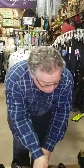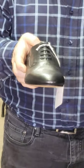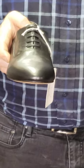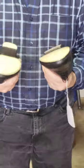The last group of ballroom shoes I'd like to show you are the men's tango shoes. These are excellent shoes made in Spain, imported, Happy Dance. This is the Latin heel, this is the flat heel. Both have very fine quality uppers and leather soles.